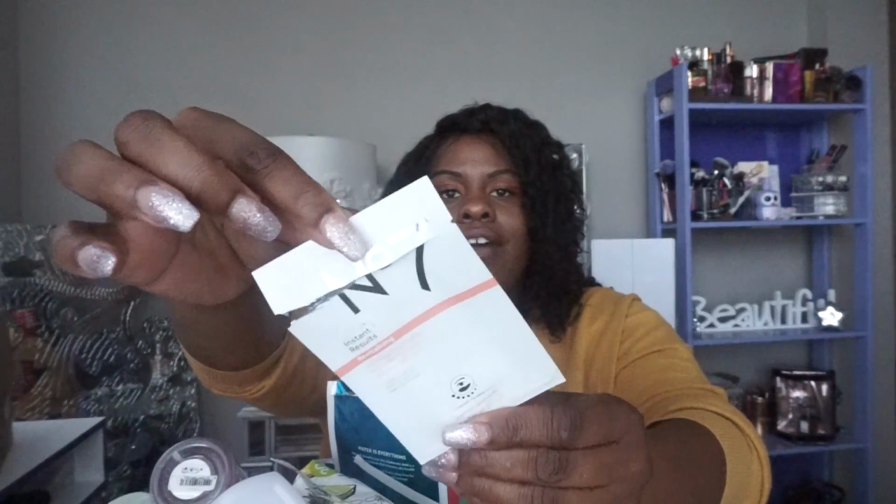First item I'm going to mention is from number 7. It's the Instant Results Revitalizing Hydro Gel Eye Mask. It looks just like this, if you guys can see it. Ever since I got the Botox, and I'm going to do a Botox update too, I do have some dryness under the eye, more dryness than I'm used to. So these masks have really helped. These were actually sent to me from Octoly at number 7.